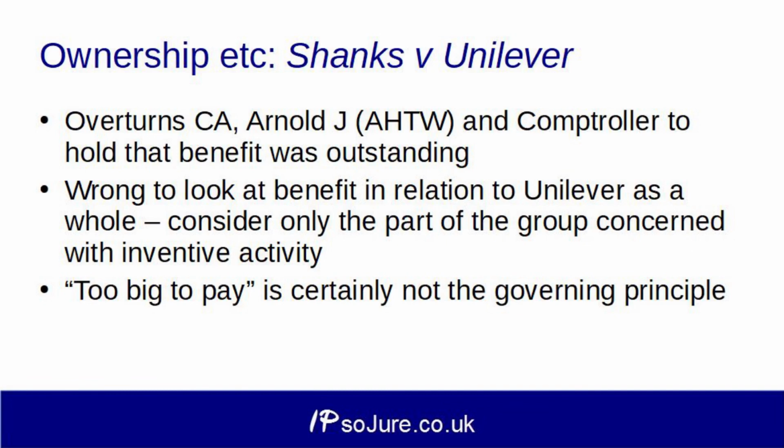So employee inventors are entitled to compensation. It depends on a number of factors, including whether the invention belongs automatically to the employer or whether they've assigned it to the employer. Different rules apply in those two situations. If the employee was employed to make inventions, basically, then they will be entitled to compensation if the benefit to the employer was outstanding. And that word outstanding has created huge problems.